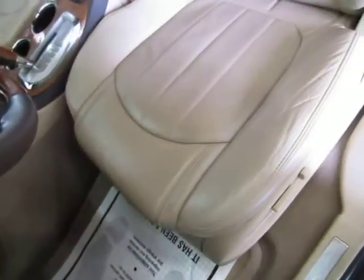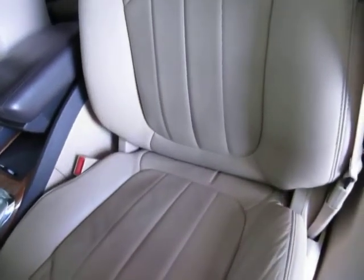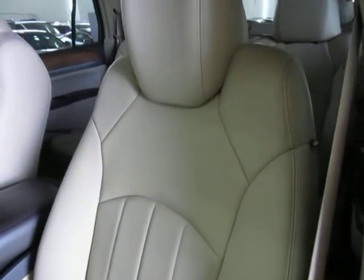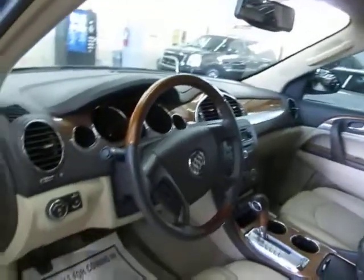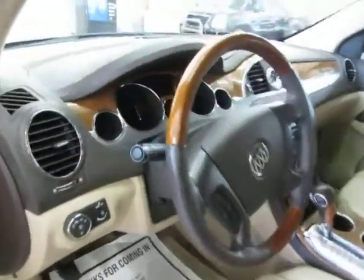Before I sit down, let's pan over the seating area now so you can see it's in great shape without any cuts, tears, or burn holes. Matter of fact, there are no burn holes anywhere in the seats, door panels, headliner, or carpeting, and there's no odor of smoke, so it looks like the previous owner may have been a non-smoker. Got a leather wrap steering wheel with wood trimming. And let's go ahead and get inside of it finally and get it started.